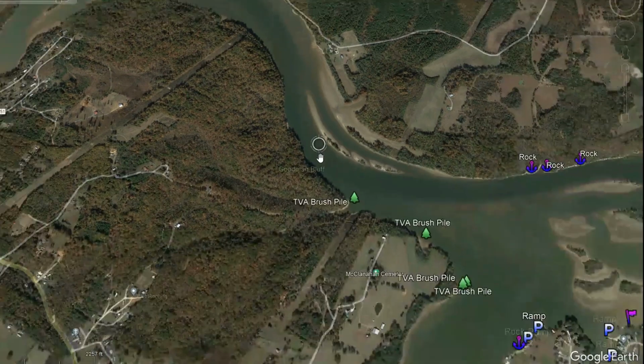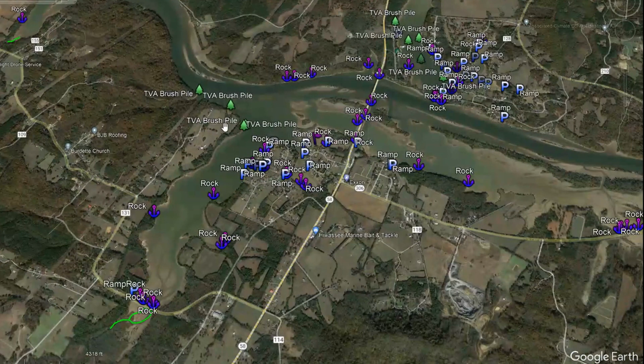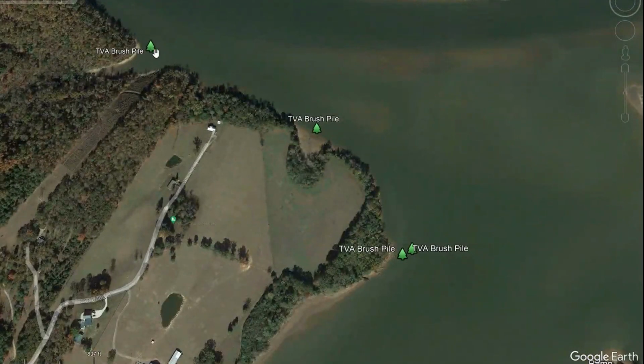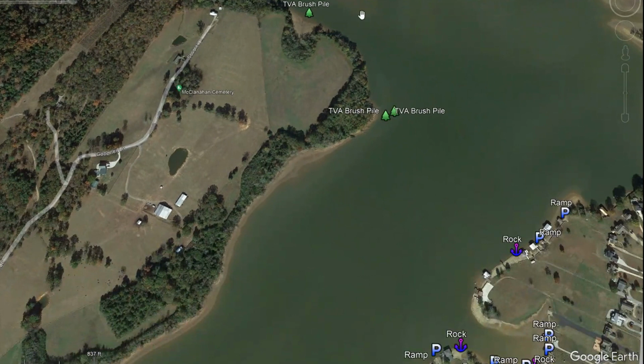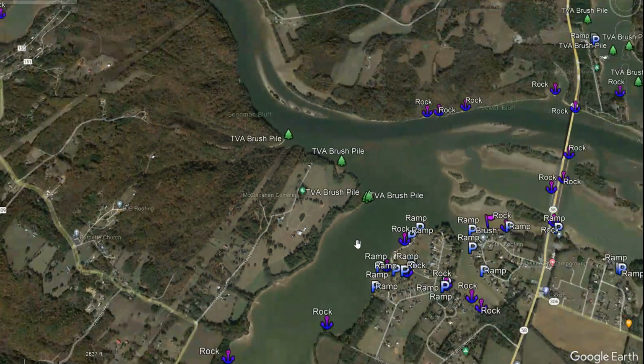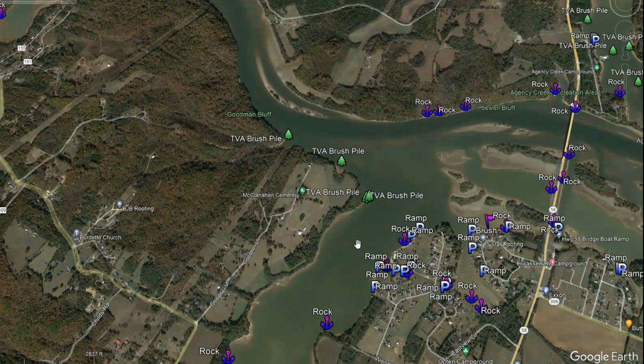All right, so let's keep moving down. We're going to get down in here. We've got some brush piles and finally get in here and get some stuff that we can actually point out to fish around. But here's where the brush piles are. I got those off the TVA site and just took the coordinates and then plugged those in. So you'll always have those. Now, I know a lot of people think those things are only good for crappie, but I'm telling you, they're good for bass as well.